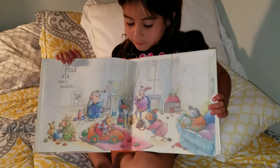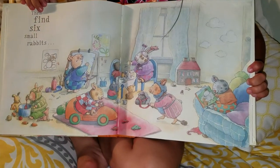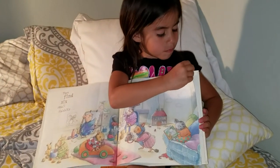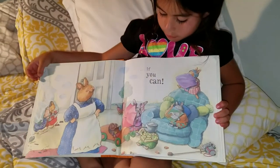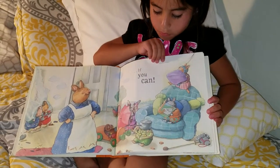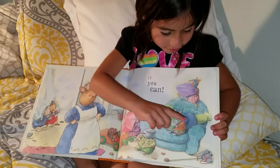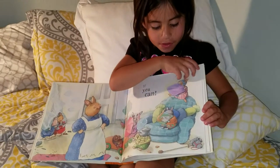Then you find six small rabbits. Aren't they cute? Find them if you can. Where are they? Can you see them, Gabby? Can you count? Six. One, two. There they are.